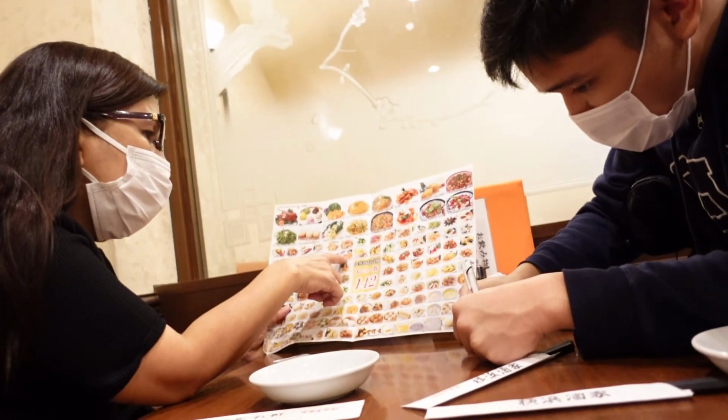Hi guys, so we are inside a Chinese restaurant here in Yokohama Chinatown. So now we're ordering. We're gonna pay around 2,000 yen. Then we could choose any of the foods from them, which is kind of cool because they have like 142 items in their menu and we can choose that.